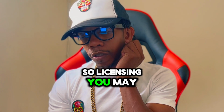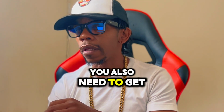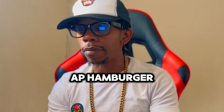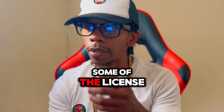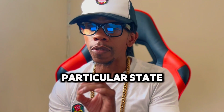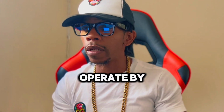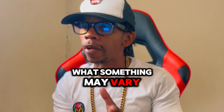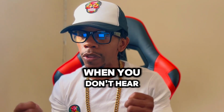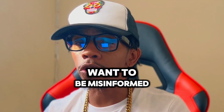So licensing, you may need to get a business license in your state. And you also may need to get CPR certification, a PASS certification. You also may need to get your NPI number, which is basically some type of license. So figure out the licensing and certification that you're going to need in your particular state. Every state basically has the same thing that we all operate by, but some things may vary. This is why we're putting this information in this course, because we want you to get understanding. But when you don't hear this stuff and you're watching YouTube videos or reading information on the internet, we don't want you to be misinformed.